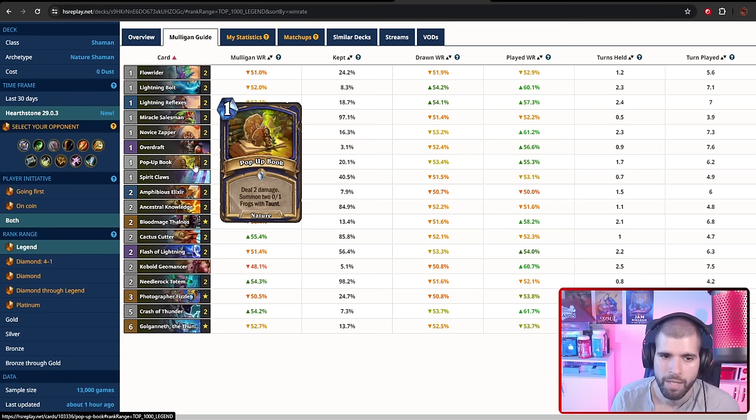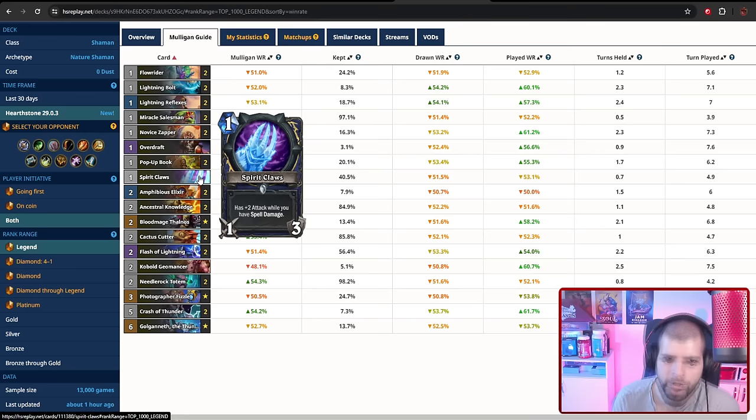insane amount of damage, but you can also use this in the early turns so you can actually stabilize, because a couple of 0/1s can be quite hard to deal with. We have a single copy of Spirit Claws in here, and with this one you could deal a bit of chip damage as well as control the early boards and whatnot.